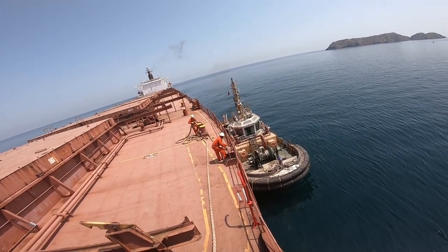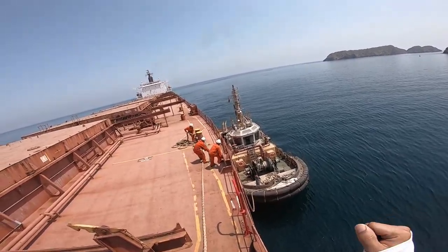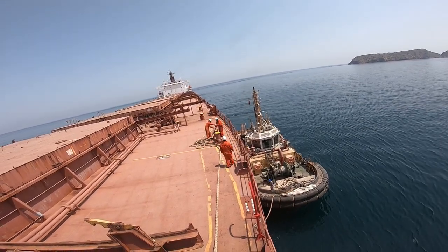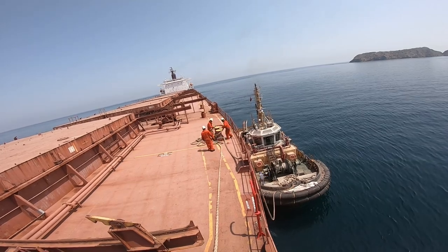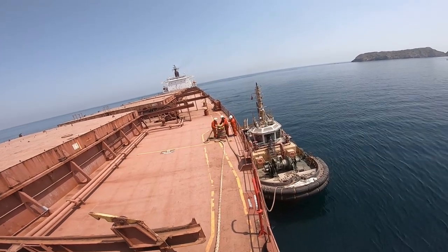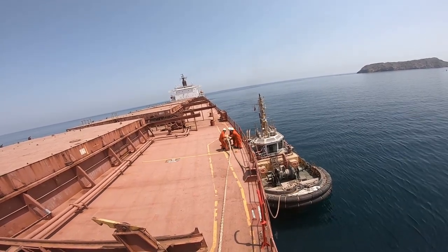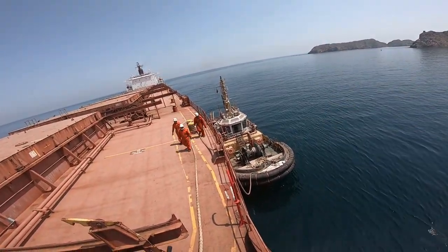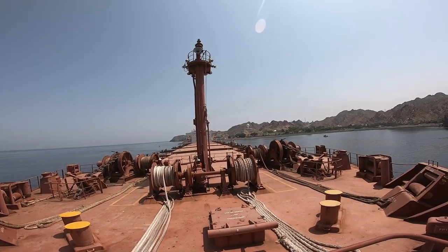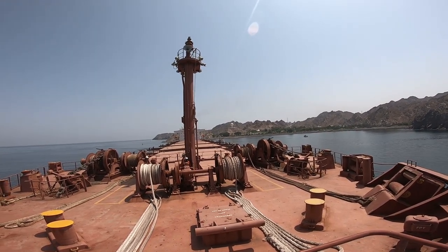After reaching the desired length, we have to secure it onto the bits with a figure of 8 knot. Sea, rocks, metal ship, and the sun rays, really, really hot, and we have to endure it.